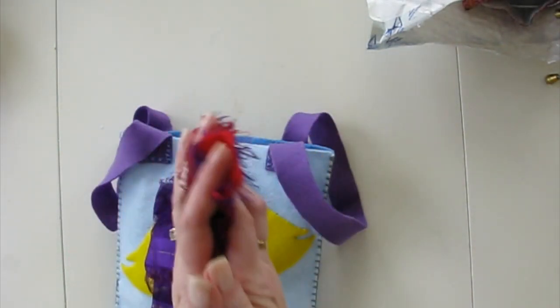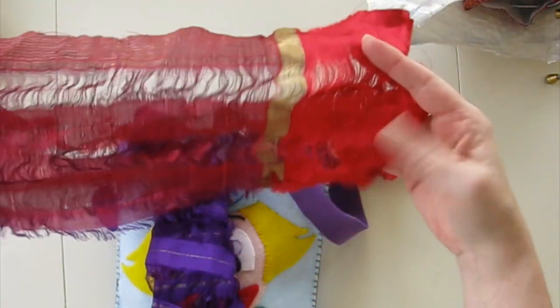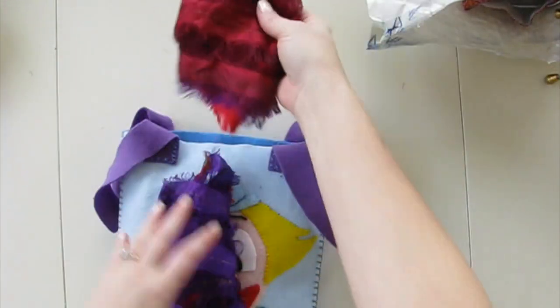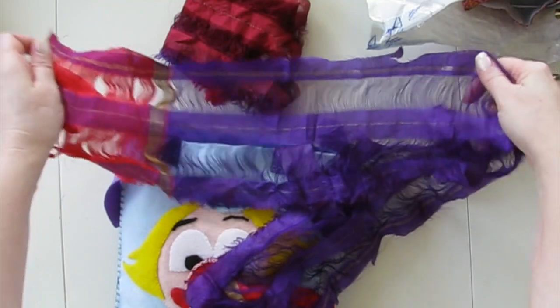Okay, and there is, oh, I love this. This is some of that sari silk scraps. Oh, look. Oh, that's so pretty. I don't know what it is about this that I just love, but I do. I don't know if it's the color or the texture. I love this stuff. And I love the way it's shredded in the middle. Yeah. That's pretty awesome. Oh, those are beautiful.